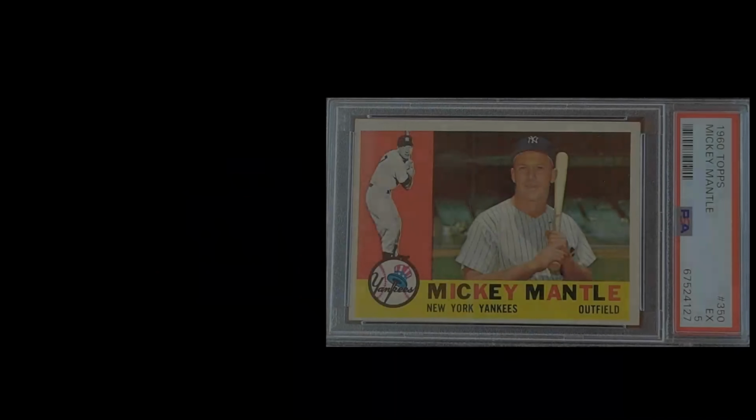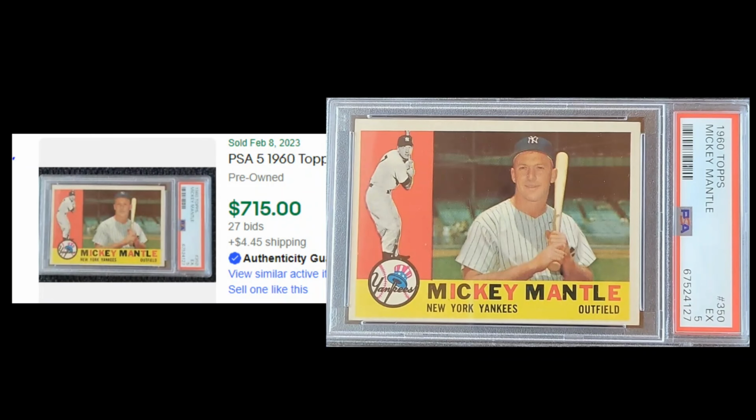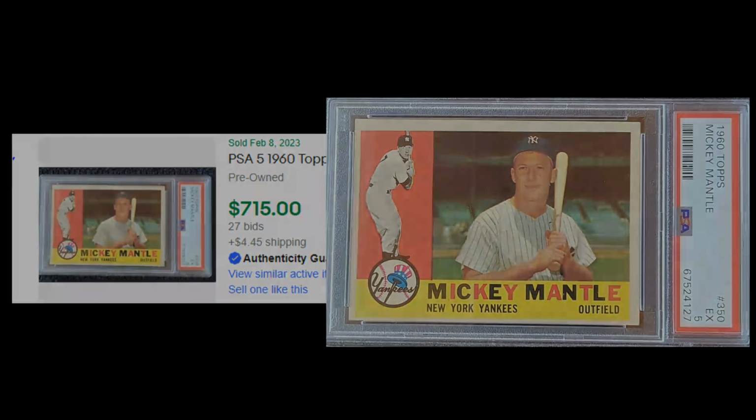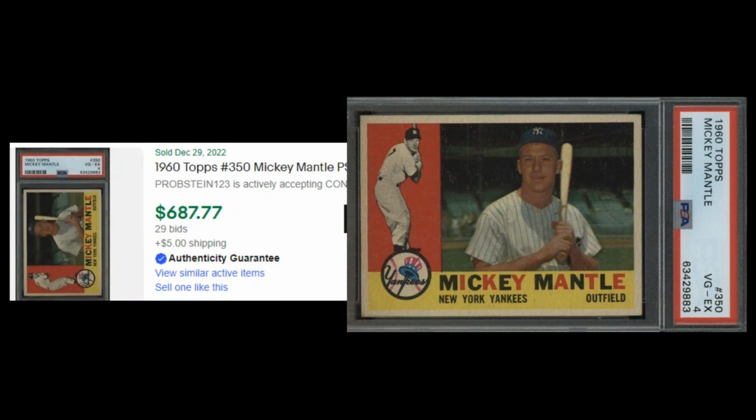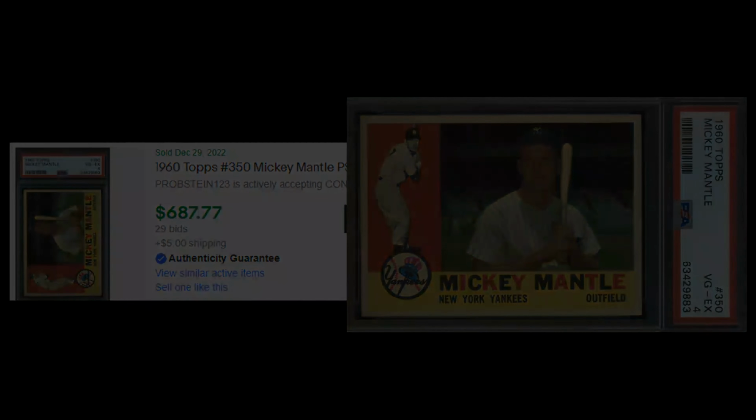So when we look at these two cards, let's look first at the PSA 5, the one with the sharper corners. It sold for $715. Again, fairly off center, but much sharper corners, and it is a 5. Now, to me, that's a really nice looking card. But then when you look over at the one that's well centered in the 4, look at that centering. It is clearly softer corners. It sold for about $30 less. So what, 4% less? So it's a lower grade and softer corners, but because of the centering, it sold for almost the same price as the 5 with sharper corners.